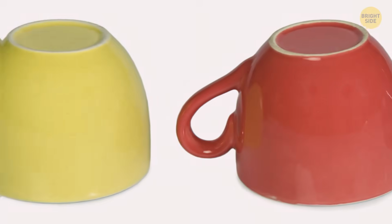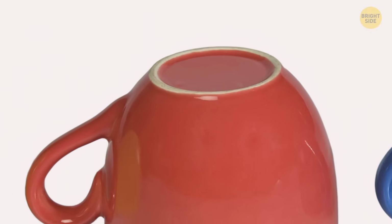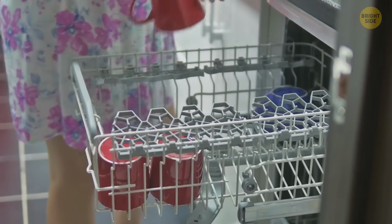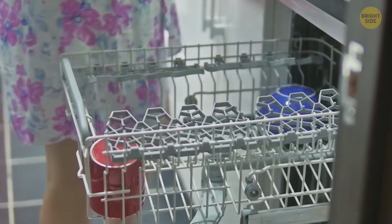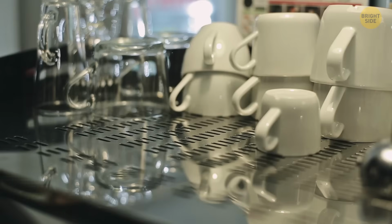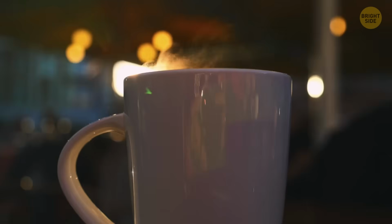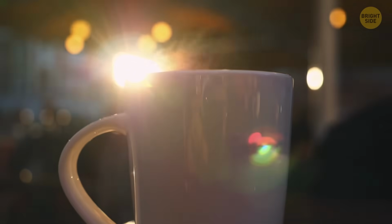Many cups and mugs have little grooves on the bottom on purpose. They're designed for washing machines. The grooves let the water flow and not spill over your feet when you take the cup out. Also, those grooves let the air flow so the cup doesn't crack even if the tea is scalding.